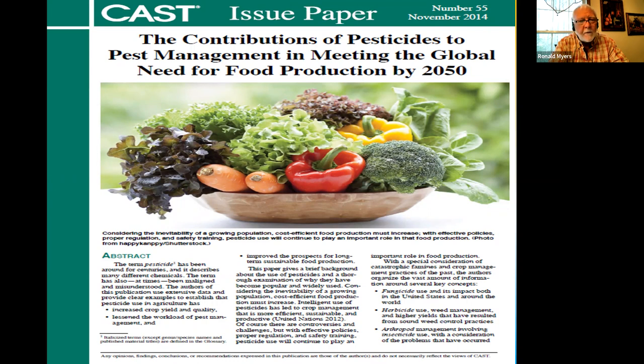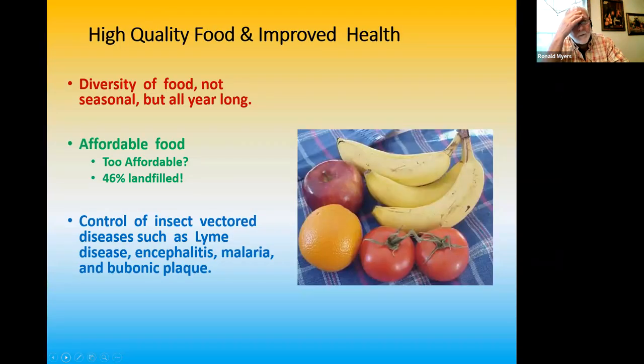This one is called "The Contributions of Pesticides to Pest Management in Meeting the Global Need for Food Production by 2050," and it's really an amazing account of what pesticides have done and will continue to do going forward to meet those demands for food production. So again, it's all about meeting those production goals to feed this population worldwide. It's also about the demand that we have for high quality food, and then, of course, all this high quality food improves health.